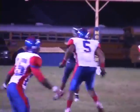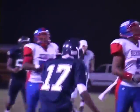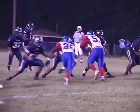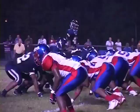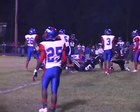Meadowbrook goes back to work. Devon Lloyd shows here he's not easy to take down. Coble with the pump fake. He scrambles around the pocket and finds a big seam and goes through it for a big gain on the ground. Then he finds Devon Lloyd again. They are picking the defense of the Panthers apart here. And after that, just pound it straight forward for another score.